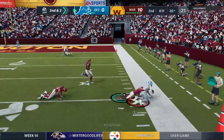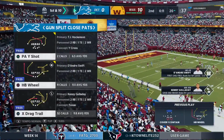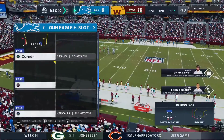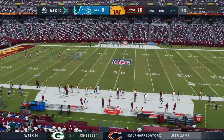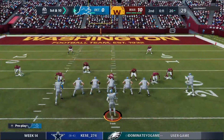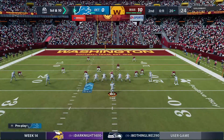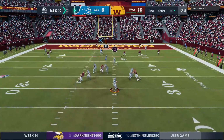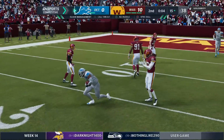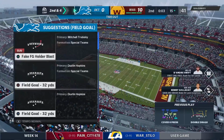To the right and complete to Galladay, and out of bounds right around the 20. That one a first down pickup of 8. An 8-yard pickup, first down, Lions. From the red zone now, they'll look to throw. They'll find Swift out of the backfield, and this will be a gain of 6 when it's all said and done. Down to the 15 from the 21.